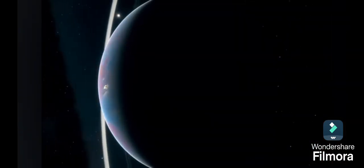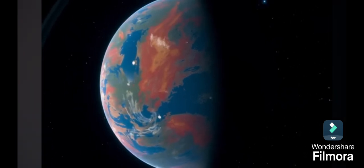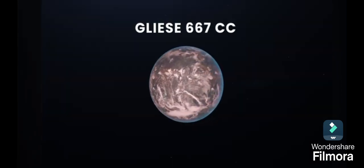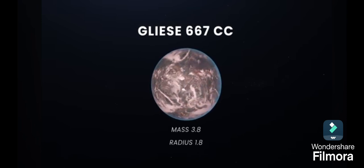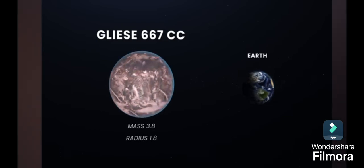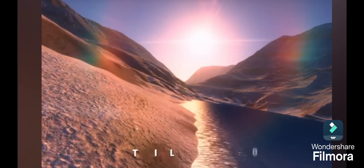The 3 potentially habitable planets in the Gliese 667 system are all located further away from their host star, and they all have masses between 1 and 5 times that of Earth, making them great candidates for habitability. Gliese 667cc, the next closest planet, orbits in the inner edge of the star's habitable zone. It has a mass about 3.8 and a radius 1.8 times that of Earth, and its year lasts just 28 Earth days. With the Earth Similarity Index of 0.85, it's known as the Holy Grail of extrasolar planets.